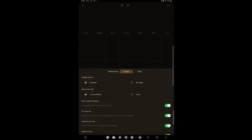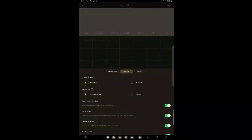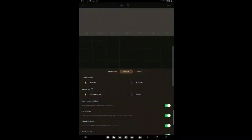Let's see. Design layout, 5 weeks or 6 weeks. I think that really depends on the month or whatever you want, honestly. Auto crop. Cropping the drawing so your design can fit into any month's layout. That's pretty cool. In the middle or none. Show week heading. Hide the week's heading to draw your own header. So this is hiding the week's heading right here, so you can draw your own if you want.